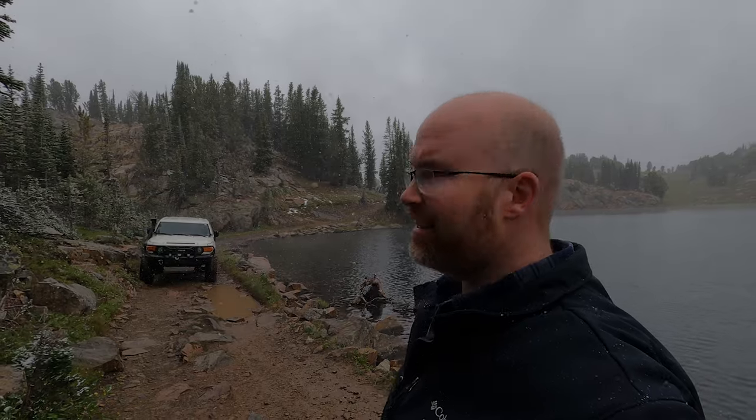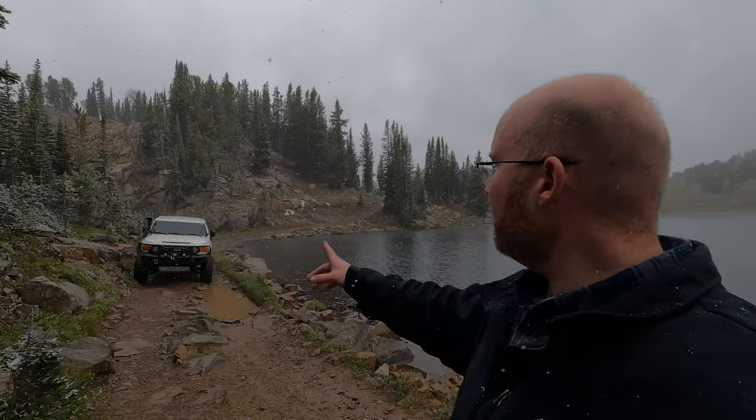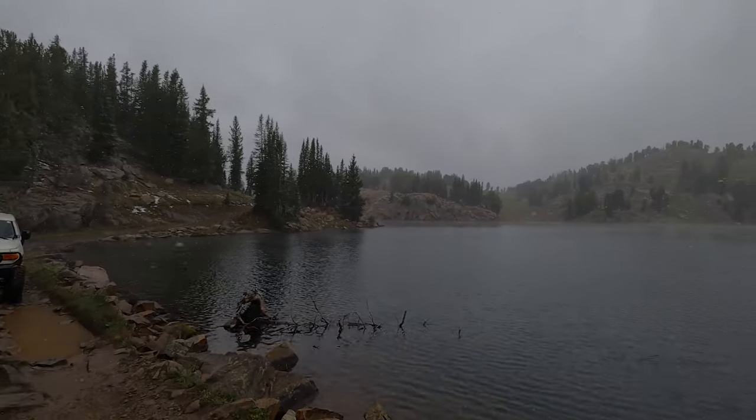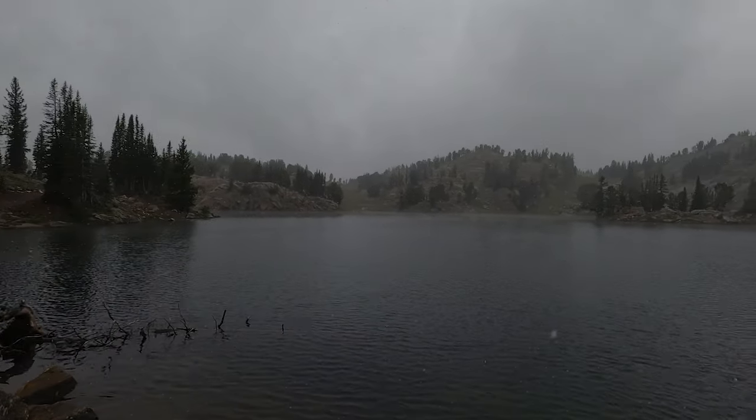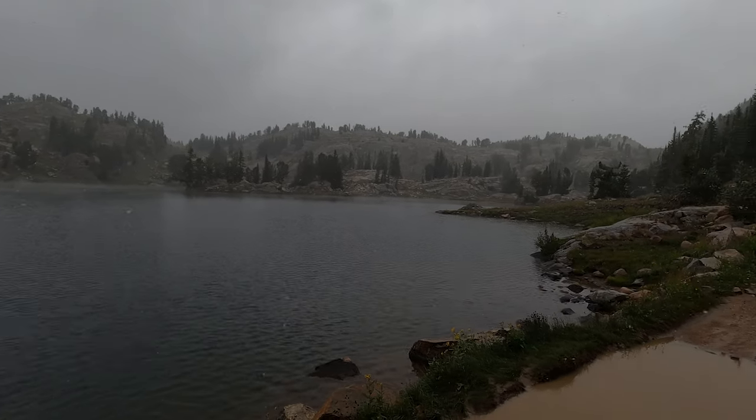This is typically where I might throw up an epic drone shot, but not in the snow. That's probably not a good idea. I'm not sure the snow would make the drone too happy. So another awesome, amazing lake. This scenery up here is just unbelievable.